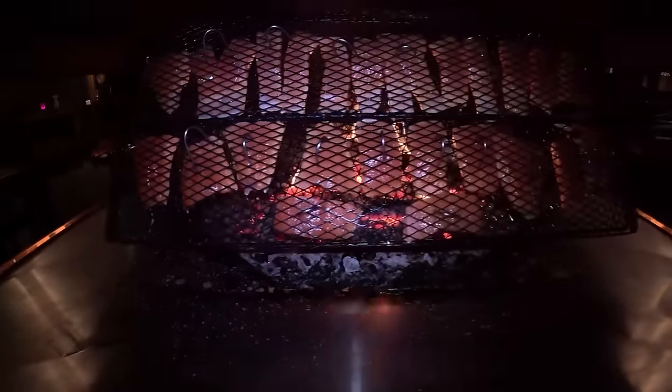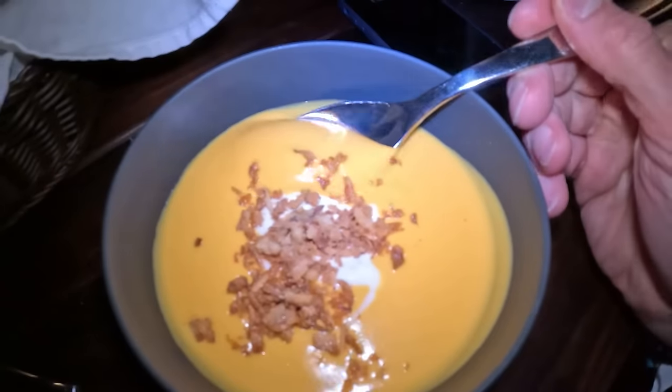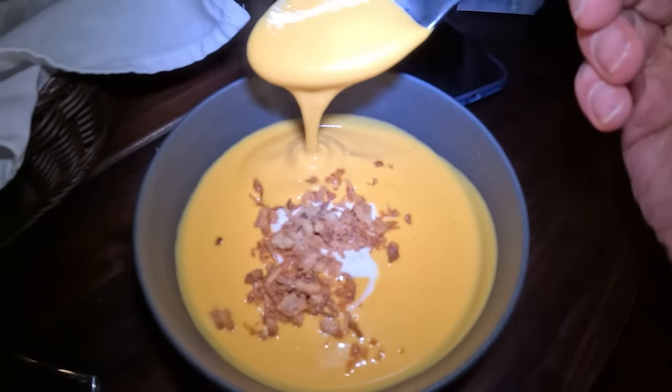There are actually 3 main courses you can choose from. I chose the fire-grilled salmon. It's actually cooking on this fire right now. Oh my gosh, look at that. All right, the 1st course is here. We have some freshly made carrot soup with creme fraiche and crispy onions on top.